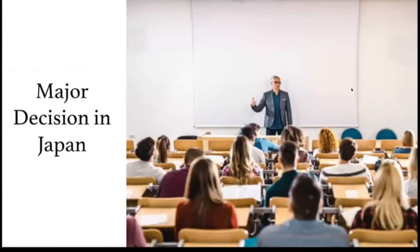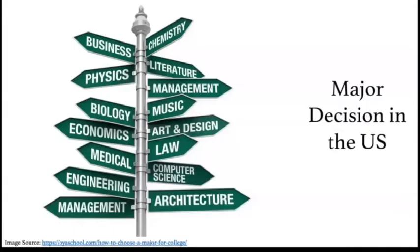I will talk about major decision. In Japan, there is a selection process for each faculty, so students have to decide what they want to learn before they enter university. For this reason, some students feel that the content of their studies is different from what they imagined. In US universities, you don't need to decide what you want to major in at the beginning. In most universities, students are not required to declare a major until the end of the second year. One of the advantages I think for education in the US is the emphasis on the exploration of different fields.